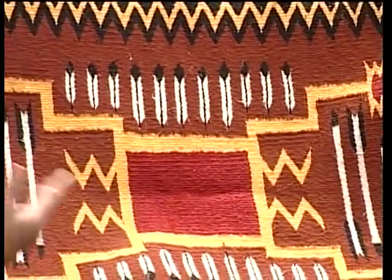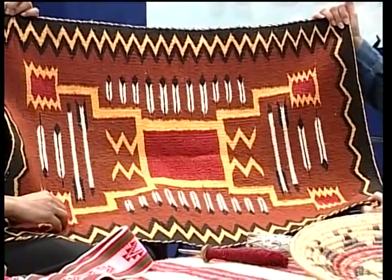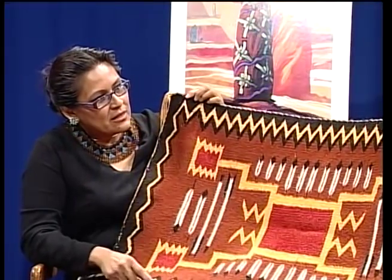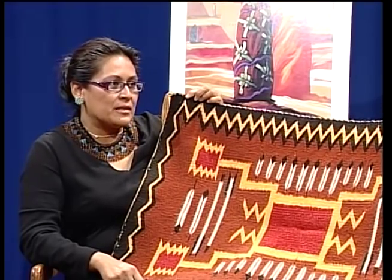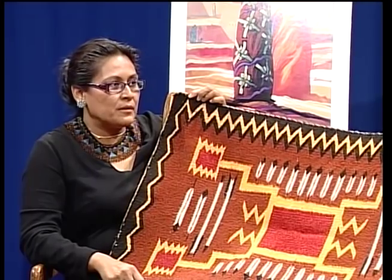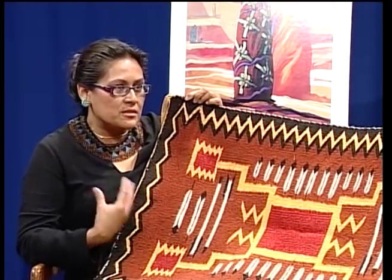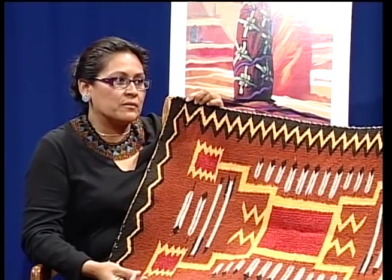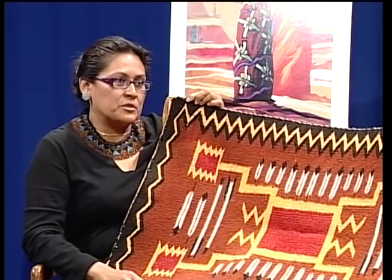So when you look at Navajo rugs, you're already going to say, this is a storm pattern. These are the four sacred mountains, the four sacred directions. Because in the Navajo universe, the reason why we believe that our tribe has prospered and lived and has been so successful as a people is that we have listened to our ancestor stories, which is to stay within your four sacred mountains. And if you stay in your four sacred mountains, our people would always be strong.